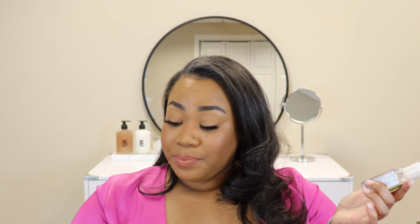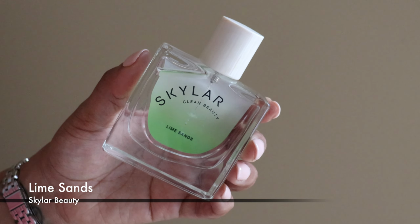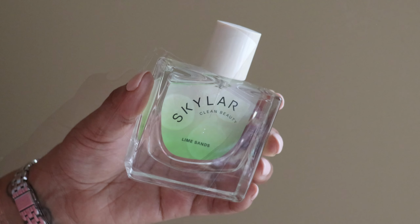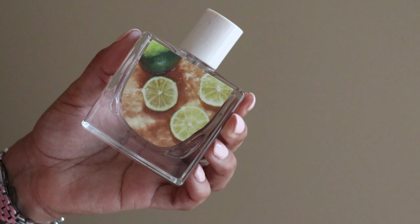The next fragrance is from Skylar Beauty. I received this complimentary from Skylar Clean Beauty, and this is their newest fragrance in Lime Sands. Now, I'm gonna be honest, this smells like a Glade bathroom spray. So I got this from Octoly, and I think I'm just gonna stop signing up for Skylar Beauty fragrances because if you've watched my previous reviews of them, I'm not the biggest fan.